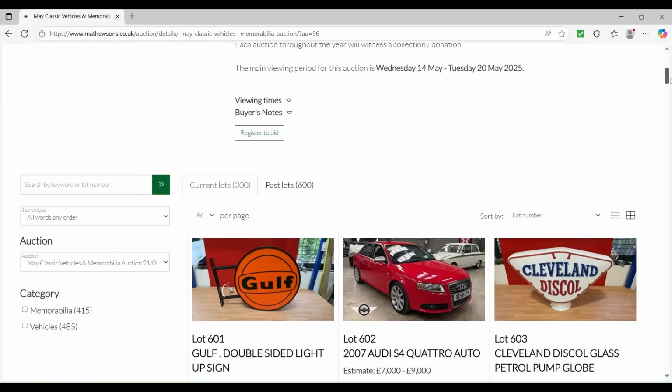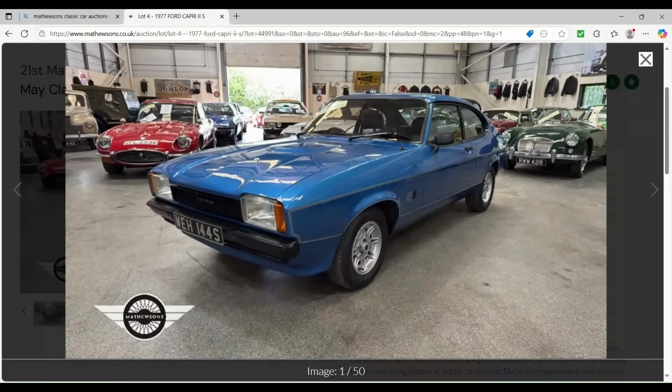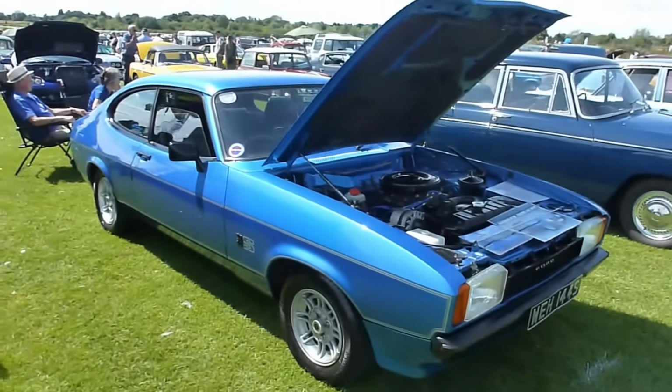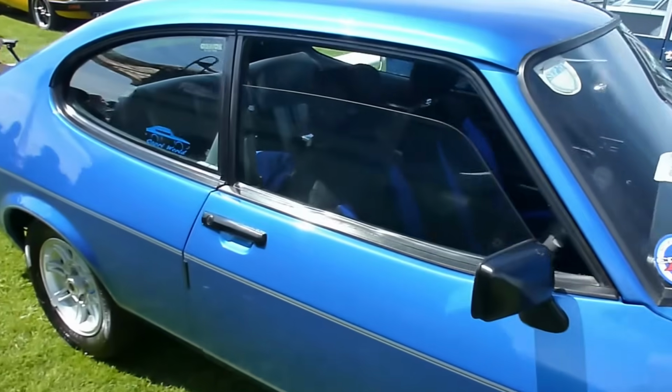So let's make a start with lot 4. The 1977 Mark II Ford Capri 3-litre S, showing 88,000 miles and apparently one of only 15 left on the road, and it's finished in a special order colour of Hawaiian blue. Quite a striking colour and a very nice car.